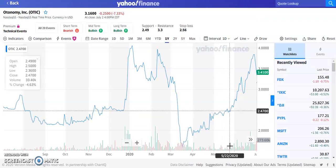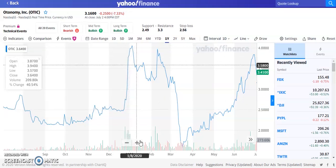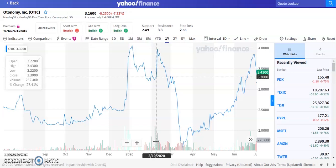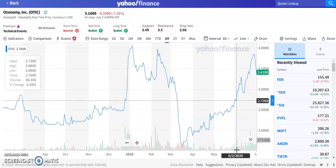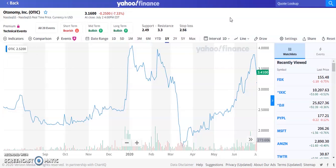Obviously, one thing down here we're looking at is volume is nice. So right here when we had this huge jump, volume was very nice. Right here when we had another spike, volume was very nice as well, about 700,000 shares traded. Over here, as we can see, volume is starting to pick up once again. We had a decent day right here with almost 600,000 shares traded on June 23rd. So as long as this one has some decent volume and nice data that comes out, it could continue to trend on up. So another one to keep a close eye on.